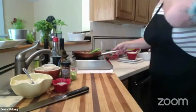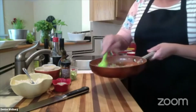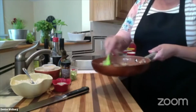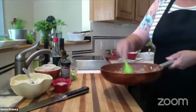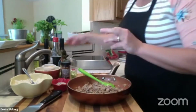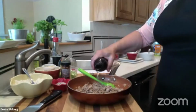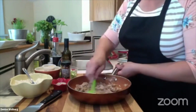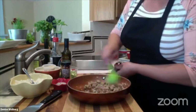Right now I have some ground turkey sauteing in a little bit of the lemon olive oil. First I put my onions in there, sauteed those up, and then I added my ground turkey. We're cooking that, and it's just about done. To that, I'm going to add a little bit of the ginger honey balsamic, and that will help deglaze the pan as well. Give it some nice flavor. Pick up all those bits that have stuck to the bottom of the pan.